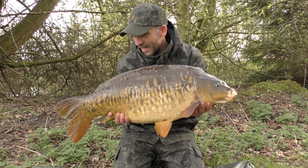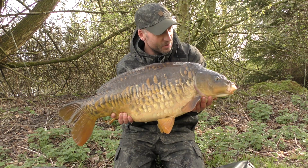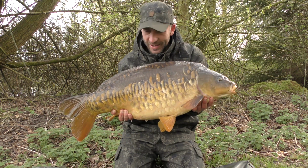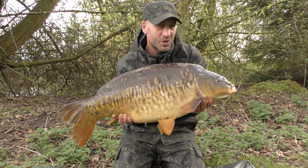And like my first trip, it's come on a Tuesday on the second day. I think actually on my first trip last year I caught on my first day on the first trip, and then on the second trip I also caught on the Tuesday. So there's something about Tuesdays in this lake at the moment. That's absolutely stunning though.